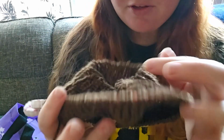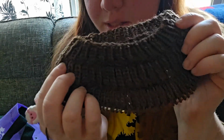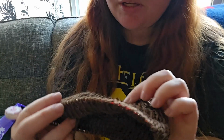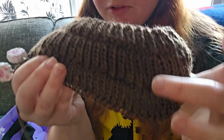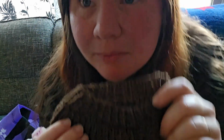Good morning, it is Tuesday, September 3rd. This is my little sweater so far. The Anker sweater that is baby size, which I do want to make in my size eventually, but I've done like the third little grouping of pattern stitches. And I'm about to do the second now.